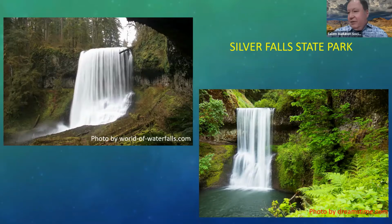A wide variety of trees called the park home, and it's good for a nice nature walk. It has a good canopy, good in the summer, especially with all the tree cover. This one up in the upper left is the Middle North Falls, and this lower right one is the Lower South Falls.